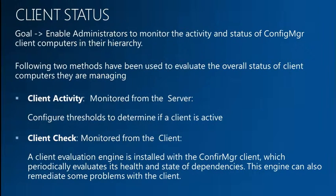OK, so we're going to move on to the monitoring portion now and look at client-side monitoring and server-side monitoring. So client status, AKA client health. We call it client status to be very specific about the role it's doing. One of the issues we've tried to address is the effort to keep the infrastructure working, and particularly that's about clients.